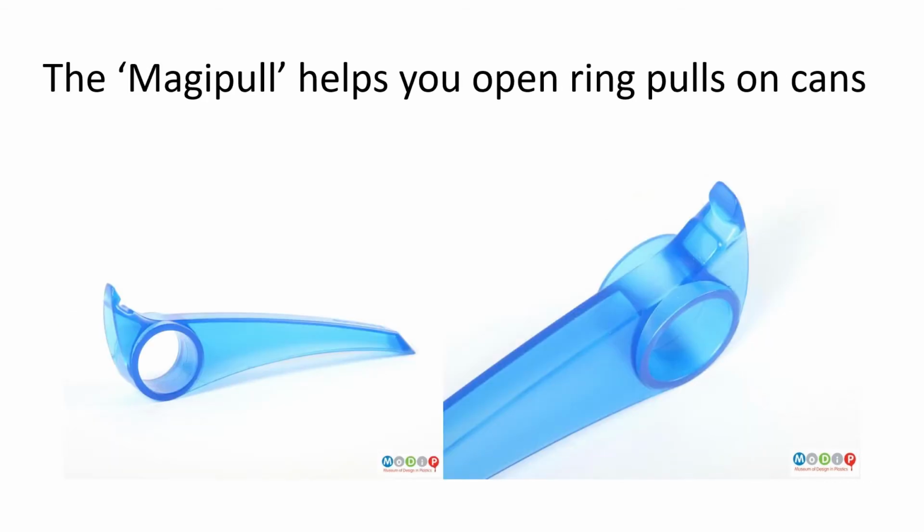This strange looking object from the exhibition is called the Magipull, and it helps you open cans that have ring pulls. The hook on the end of the object is inserted into the ring pull, and then you use it as a sort of lever to pull the can open. The plastics in this device are very strong.